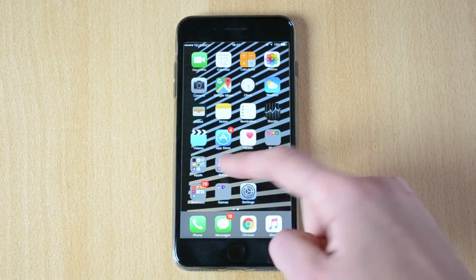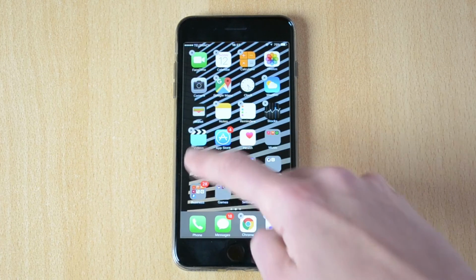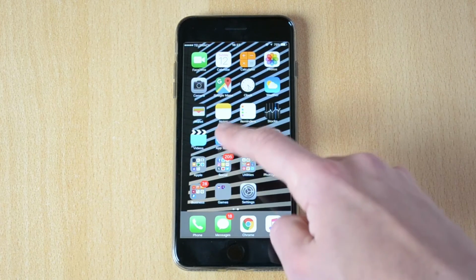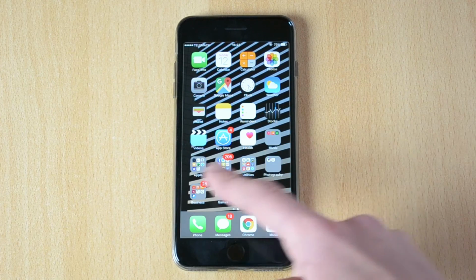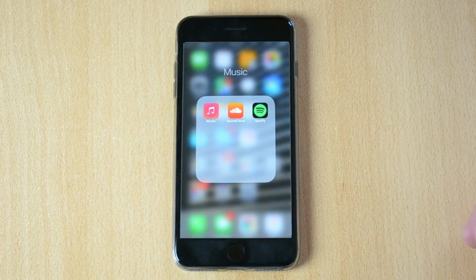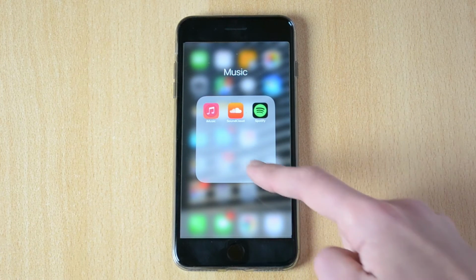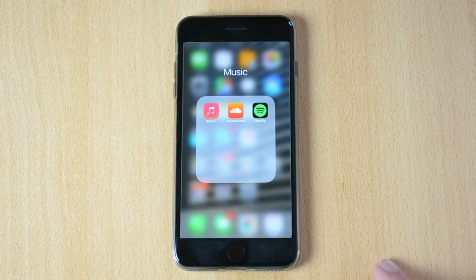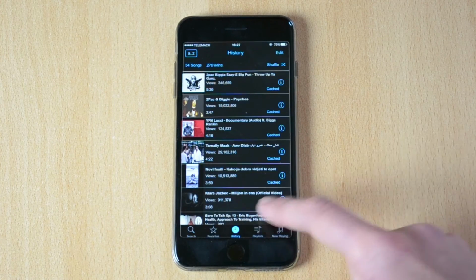We have Wallet, which I don't actually use, but I doubt you can delete it. You can't. You have Notes, which I also really like. Notes for iOS, really cool. Reminders, which I don't really use. Stocks, Videos, App Store, Health. Then I have music. I have iMusic, which I actually need to make a video about. I believe I haven't really made a video on it yet, but here it is.